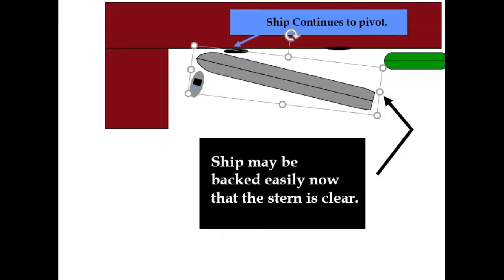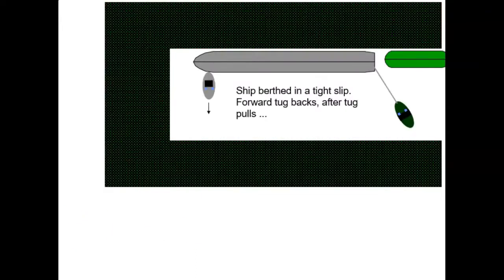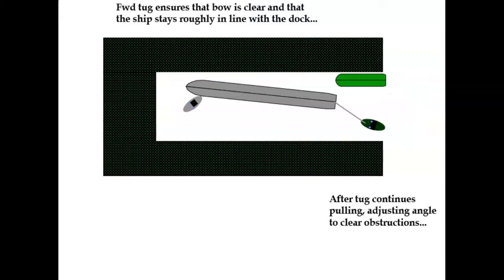Okay, let's see. How about another one? We've got two tugs now. We'll make the after tug up with a hawser. The ship is in a very tight slip. The forward tug backs, the after tug pulls, and we just go through the steps here. The forward tug ensures that the bow is clear. It's made up pretty snug there. The tug is made up bow first to the ship.